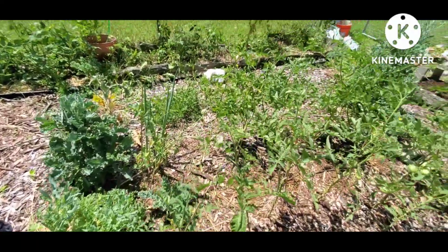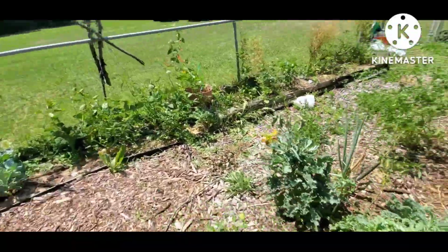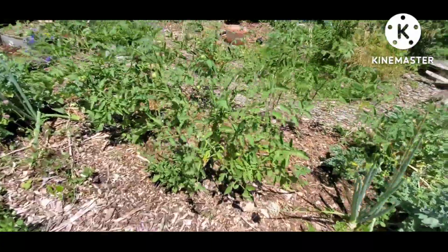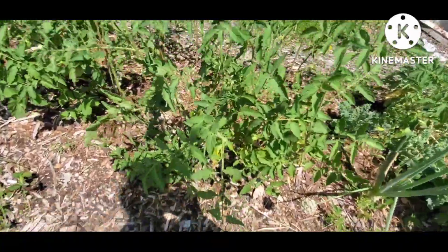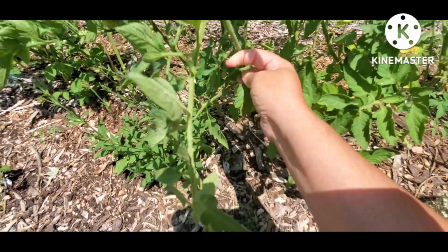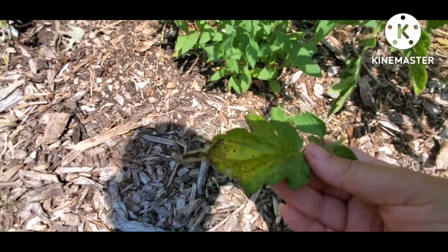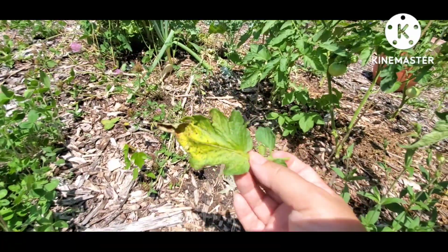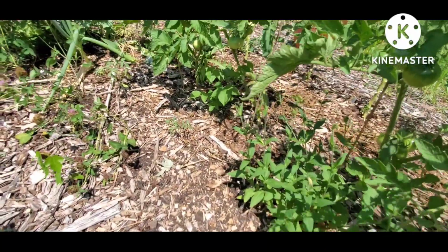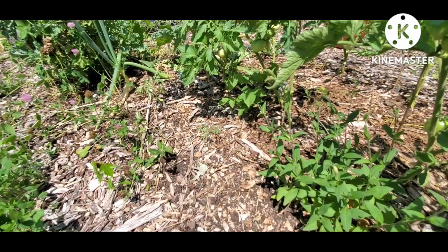I never did get over there and tie those up. Oh no, look at my tomatoes. I've never had this issue. And this is what happens when you neglect your tomatoes. Look at this. This is a sign of blight. I can barely see. Sun is so bright. So you don't want to chop and drop these leaves. You want to get these out. Get them out as soon as possible.